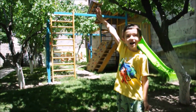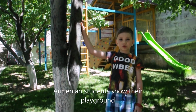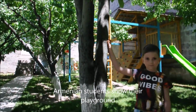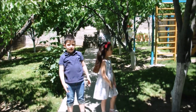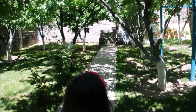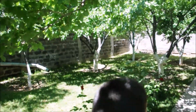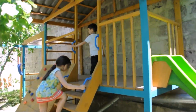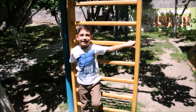This is our castle. These are trees. Okay, trees. Good. We have many trees. One, two, three, four, five, six, seven, eight, nine, 10. We can do exercises.